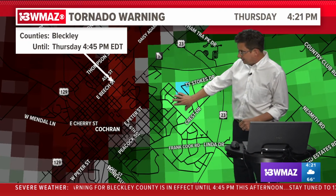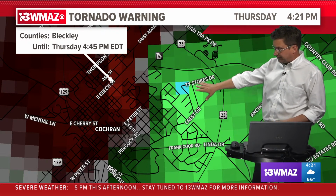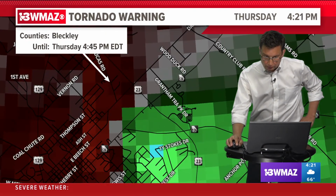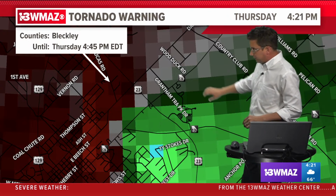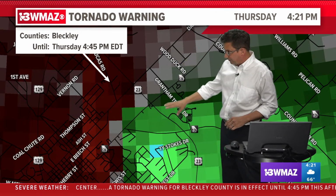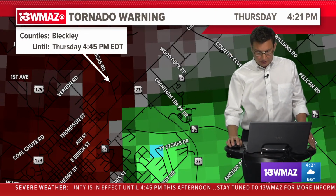All right, so pick out some of these streets right here. Ty Stokes Drive. Now, again, it's moving at 20. It's not sitting in this one spot. It is moving toward the north here. So go ahead and start looking a little farther up the line here. Country Club Road, Wood Duck Road, Grantham Trail Park Drive. This is, again, moving in this direction here, away from downtown now. So probably already made its way over downtown.